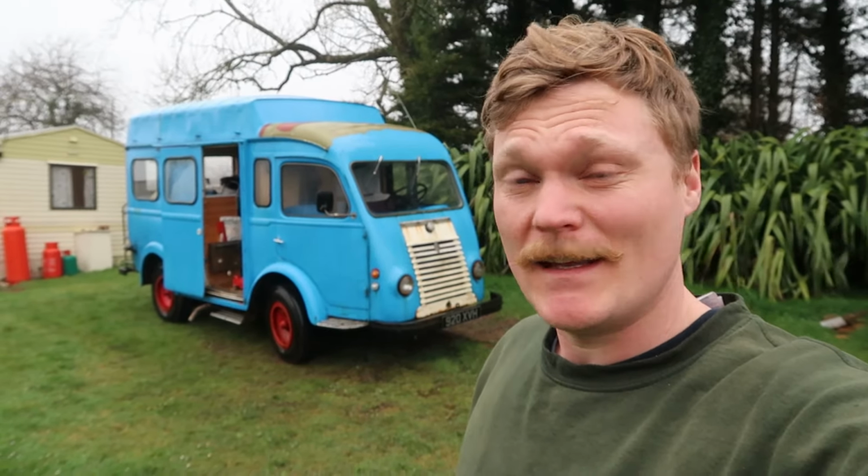So, as you can see, the weather today is not very nice. Today is the first day that we're driving back to Sussex, and I haven't driven my camper on the road, not properly anyway, for over 4 months since the spring broke. So we've got a lot of miles to do today, and I was hoping that it wouldn't be raining, but never mind, can't get everything.